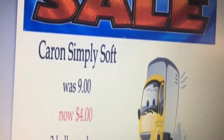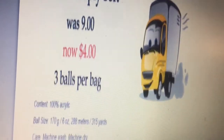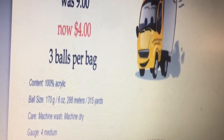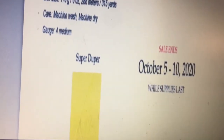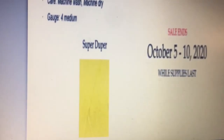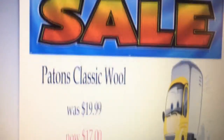Then there's a Karen Simply Soft for $4 for 3 balls, and this is the 315 yard or 288 meter ball. 100% acrylic, gauge 4, and it's super duper, which to me comes off as this neon yellow, almost a highlighter color. I don't know what you guys think. So that is the one Karen color they have.